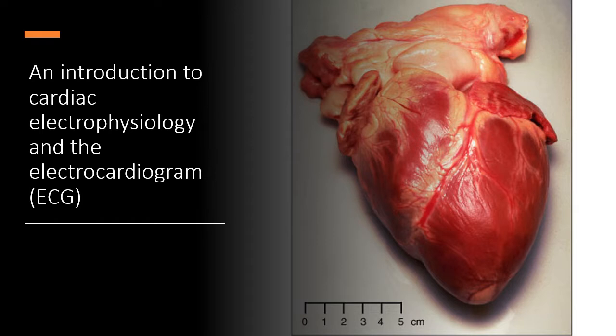Welcome to this taster session on cardiac electrophysiology and the electrocardiogram. We've put this taster session together for you just to give you a little bit of an insight of our style of lecture at Hertfordshire, and it starts to introduce you into some of the clinical aspects of our role as paramedics.